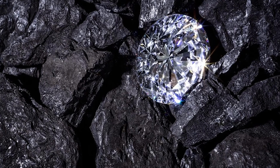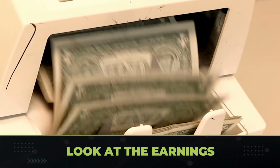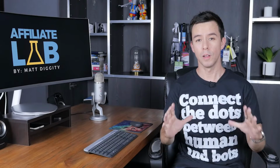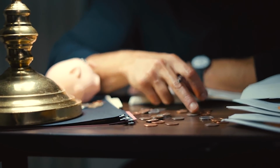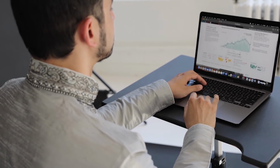So what are you looking for when you're going through these listings? What constitutes a diamond in the rough niche? First, look at the earnings. Does the niche make the money that you want to make on your next project? Next, this is a great indicator for ROI. Look at the number of links the website has compared to how much money it makes. This gives you a feel for how much you'll need to invest to create your own site in this niche. You can also look at the volume of published content they've produced, another indicator of ROI.